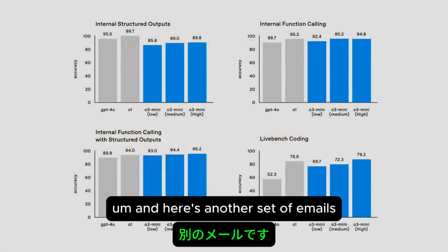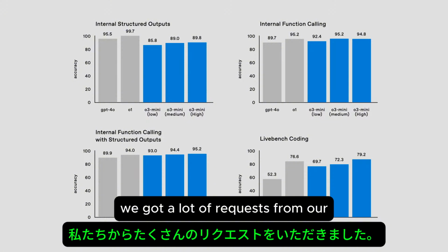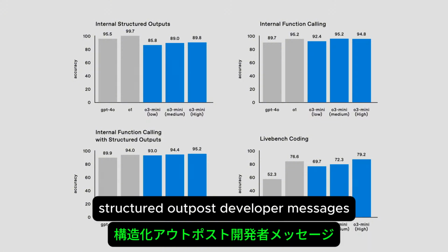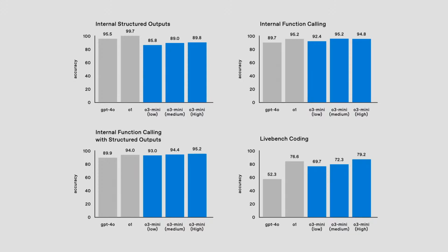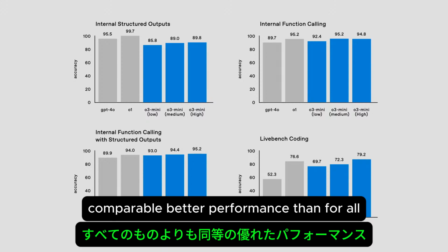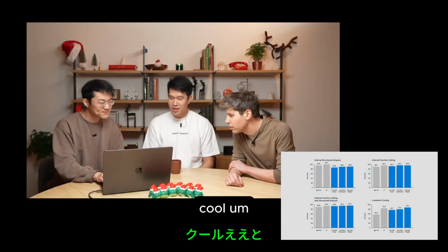And here's another set of evals that I'm even more excited to show you guys: API features. We get a lot of requests from our developer communities to support function calling, structured outputs, and developer messages on O-series mini models. And here, O3 mini will support all these features, same as O1. Notably, it achieves comparable or better performance than O1 on most of the evals, providing a more cost-effective solution to our developers. Cool.